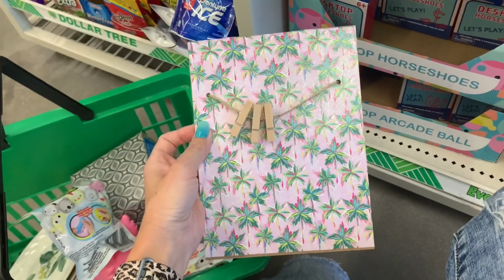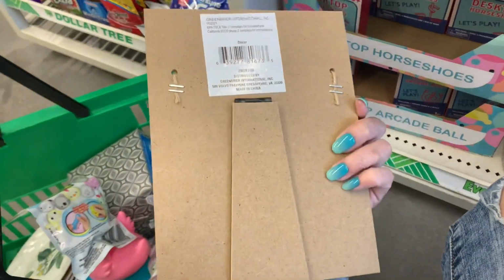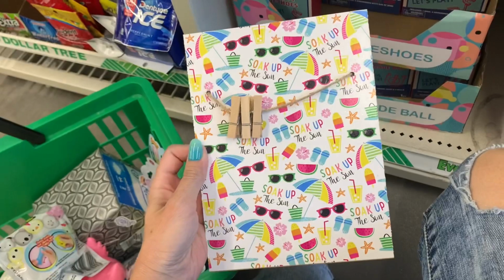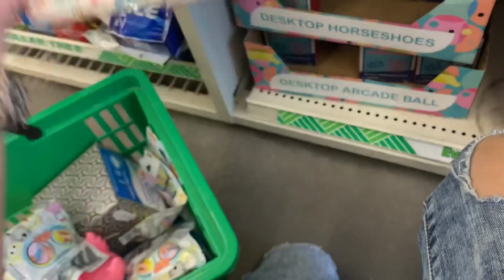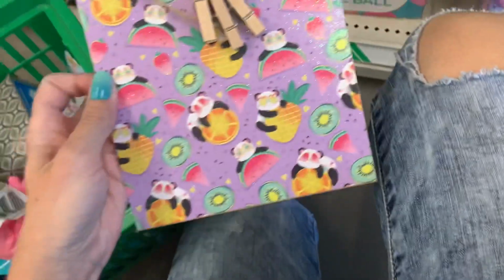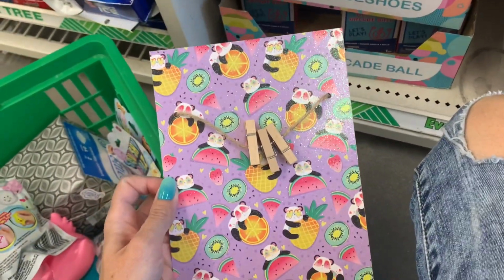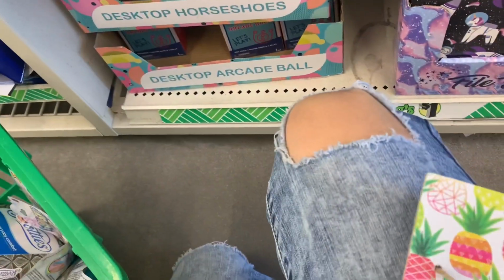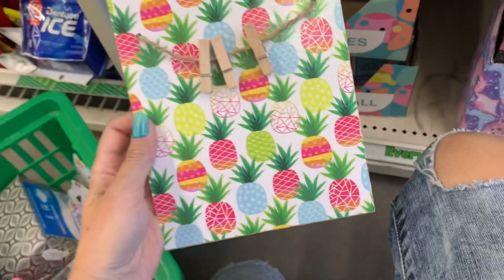Here are some little decorative thingies that you can hang things on. Has the kickstand on the back so you can set it up on a table somewhere. Clip some pictures on there from your vacation, maybe. This one's a fruity panda. And pineapples.